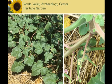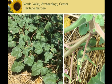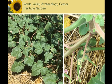This is a native plant, and we wanted to have a few native plants inside the garden. This is called Devil's Claw. I forgot to bring some along tonight. If you've never seen it, these pods, when they dry out and pop open, you probably have seen these out in the wild when you're hiking, they have these long curled up things, and they get caught on animals' hooves, and that's how they get spread around.